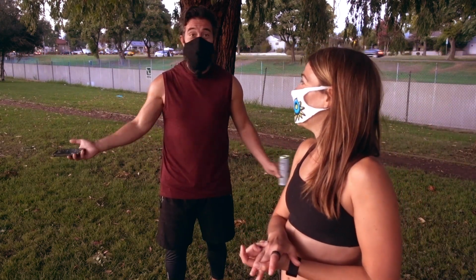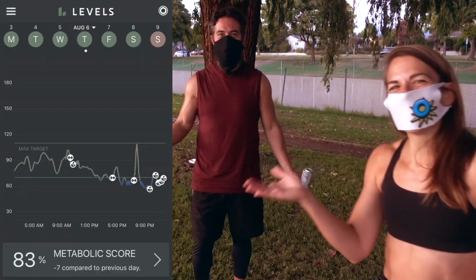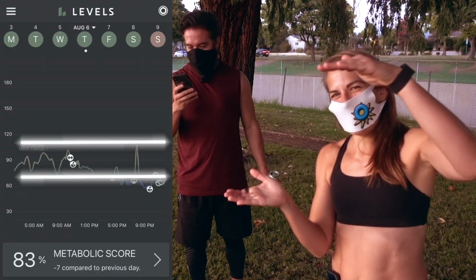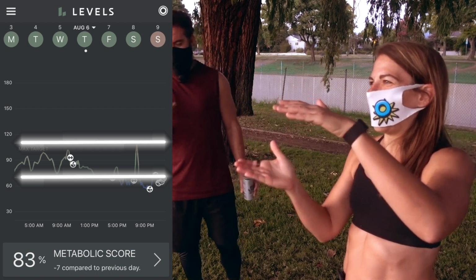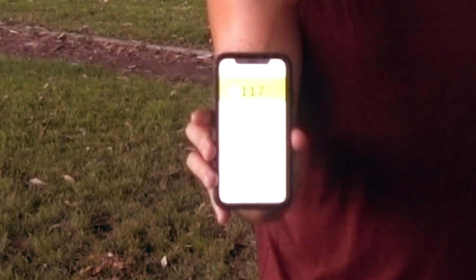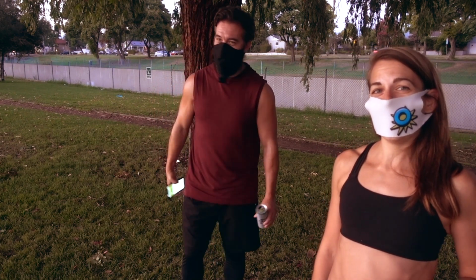110? Yeah. I started at 120. You do want to be between 70 and 110, and I'm pretty pumped that I did a beer mile and did that. And currently, 117. Solid. Working my way down.